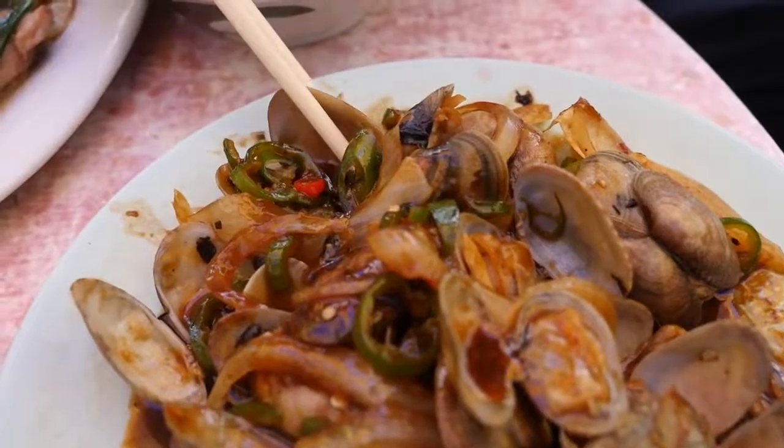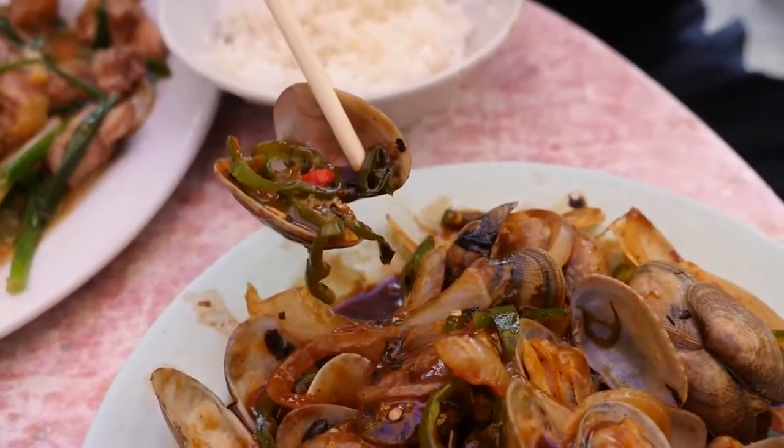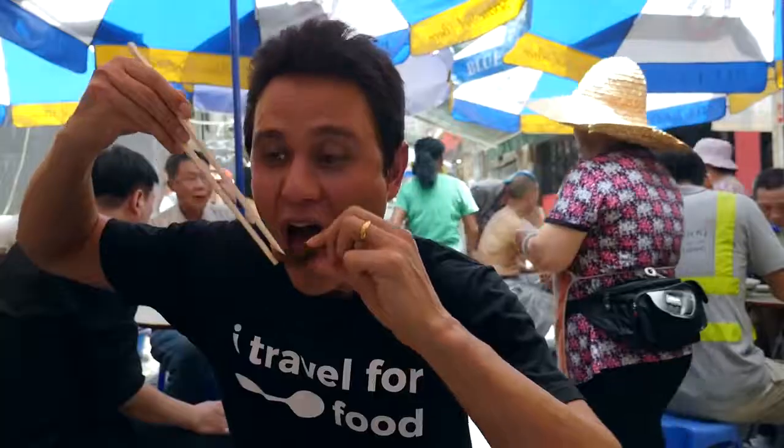I'm gonna go for this clam down here. And there are some sliced up red chilies in here as well. Oh, that is just covered in sauce and chilies.